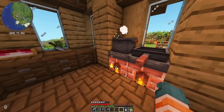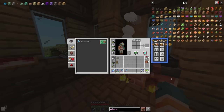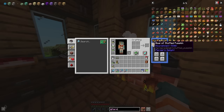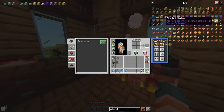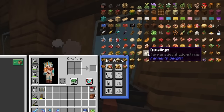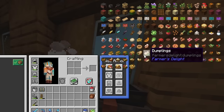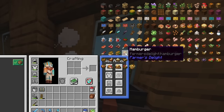So, in this little area, we have our Farmer's Delight kitchen. And if I search in here, we have our Farmer's Delight items. Now, there are a lot of really fancy things, like a bowl of stuffed pumpkin, honey glazed hams, a rice roll medley. But most of those things will not stack, and that means that it's really difficult for me to carry around and use as food. So I'm going to be looking more towards these things here. Things like stuffed potatoes, dumplings, mutton wraps, bacon sandwiches, hamburgers, and seeing what I can make.